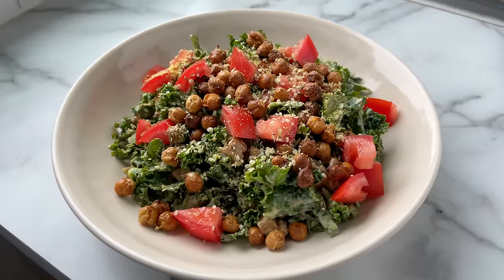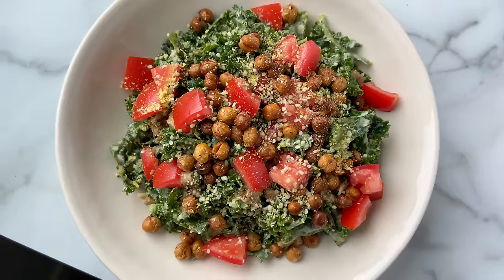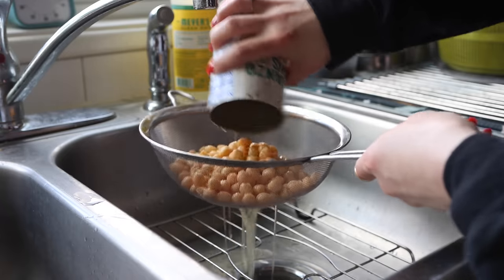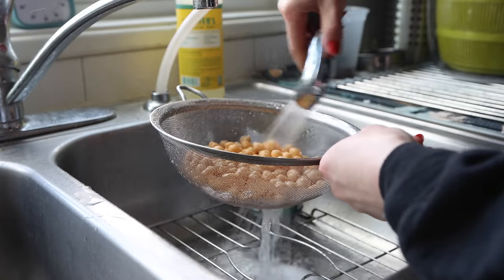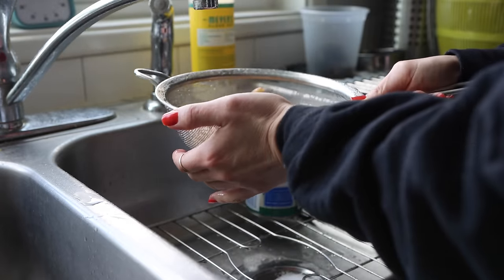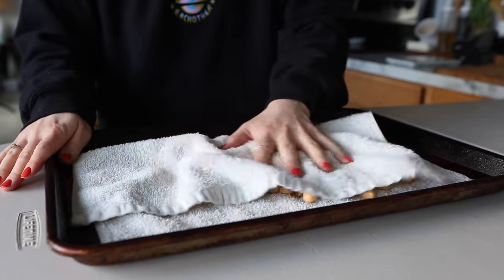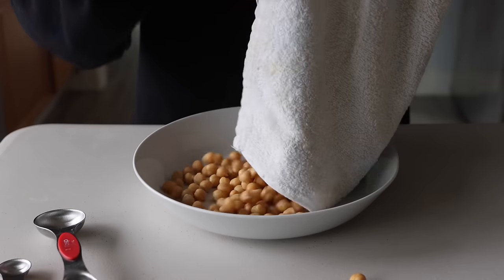Here is another high-protein salad we ate for lunch over the course of the week. It's a kale Caesar with tempeh bacon, crispy chickpeas, and a tahini dressing. It is so good. Step one is to make some crispy chickpeas, which will take the place of croutons in our salad. And the key with these is to thoroughly rinse and dry your chickpeas to help them crisp up and brown nicely in the oven.